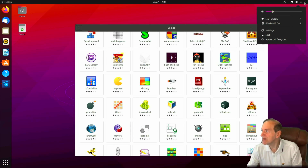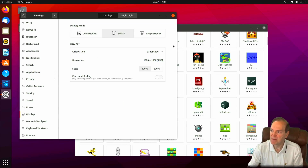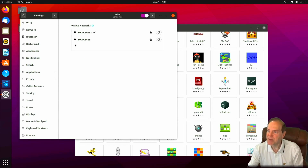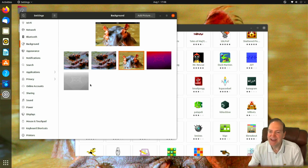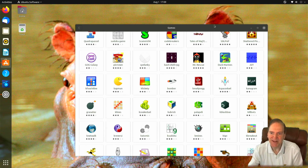So I pop up here and hit settings. Then we have tons of stuff here. Looks like I'm in my display, but it starts out here in the Wi-Fi. We've got our network settings and Bluetooth. Nice, just tons of stuff here. Here's our backgrounds, some pretty cool looking wallpapers there. And Hippo, after the latest naming convention, and I kind of like that. That's kind of cool, I've got to check that out. I kind of like hippos anyway, so check it out.